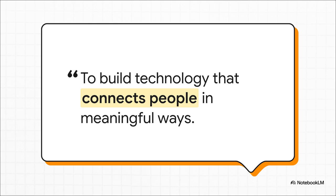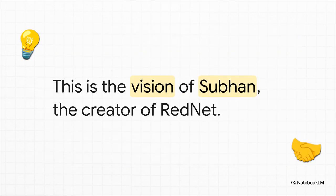And it all starts with this one sentence. This is the heart of the entire project, you know? It's not about just building another app for the sake of it. It's about a mission. This is the why behind every single line of code and every design choice for RedNet. And the person with that vision, that's Saban, the platform's founder. So today, we're going to unpack exactly how he took this really powerful idea and turned it into a fully functional real-time social network that you can actually use.